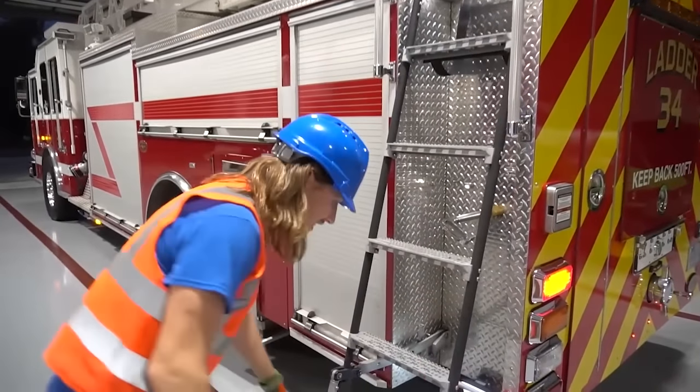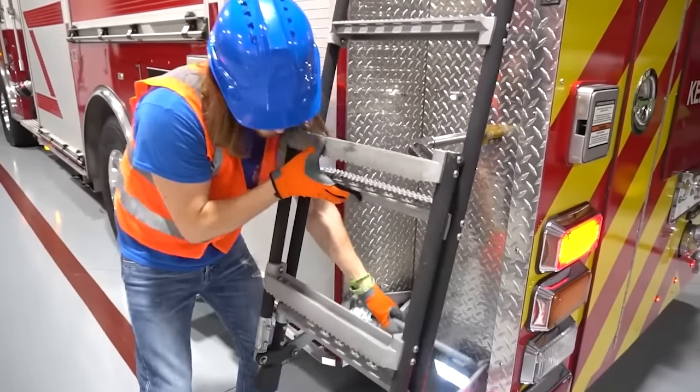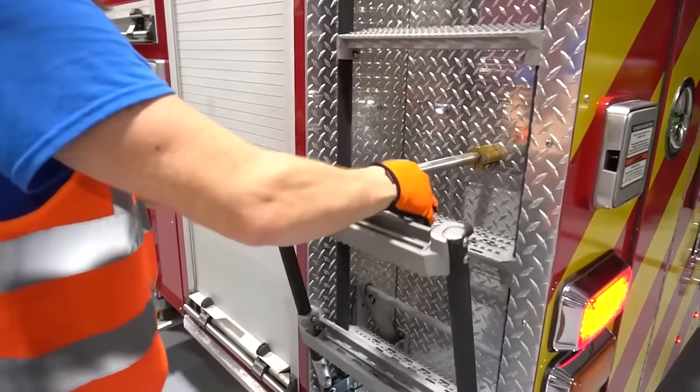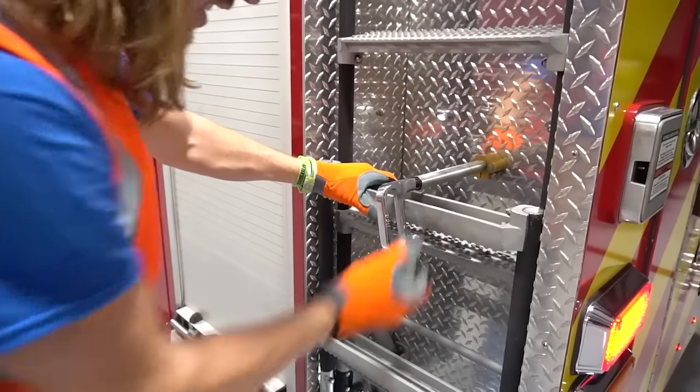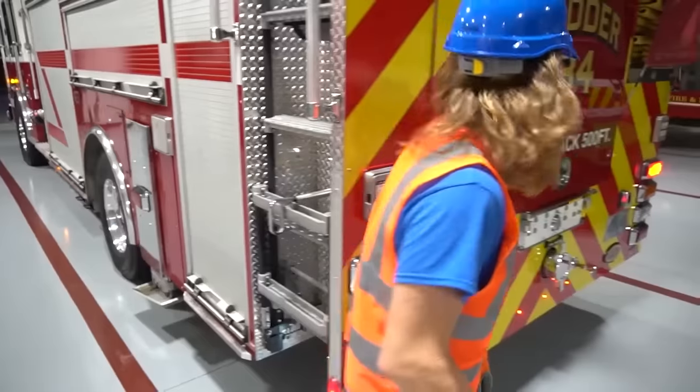All right, let's get these ladders back in here. Of course, you want nobody to trip on them, right? There we go, just like that. Pull that lever, latch it down. That was pretty awesome, right? Well, come on, let's see what else we got.